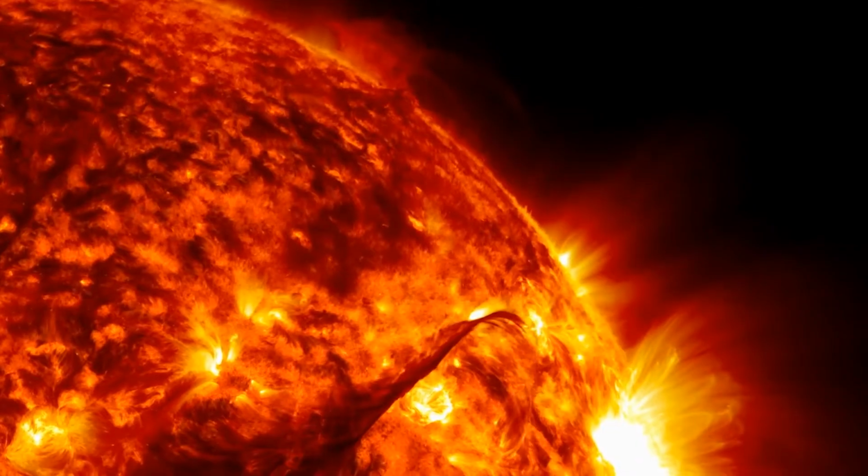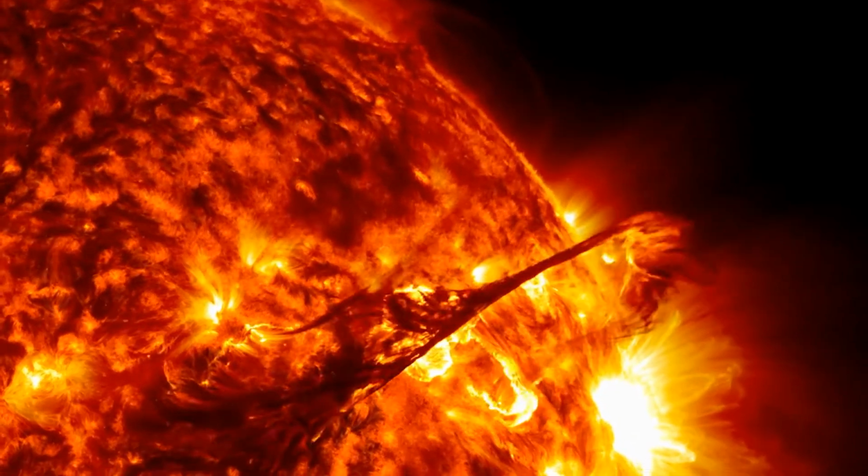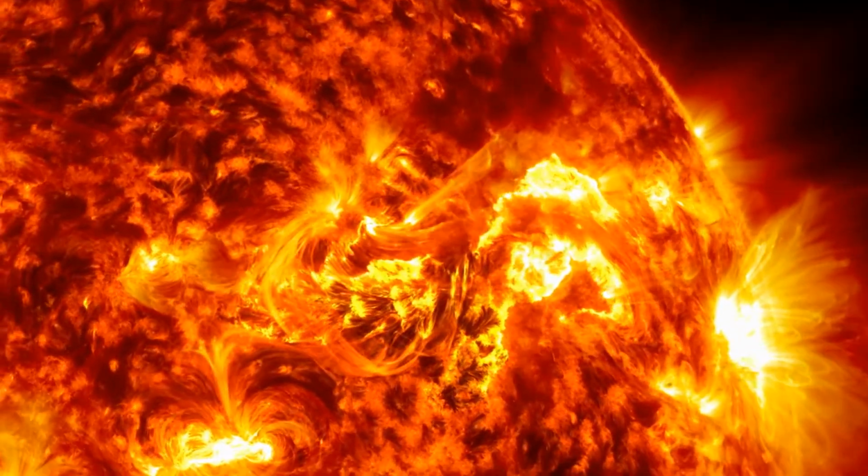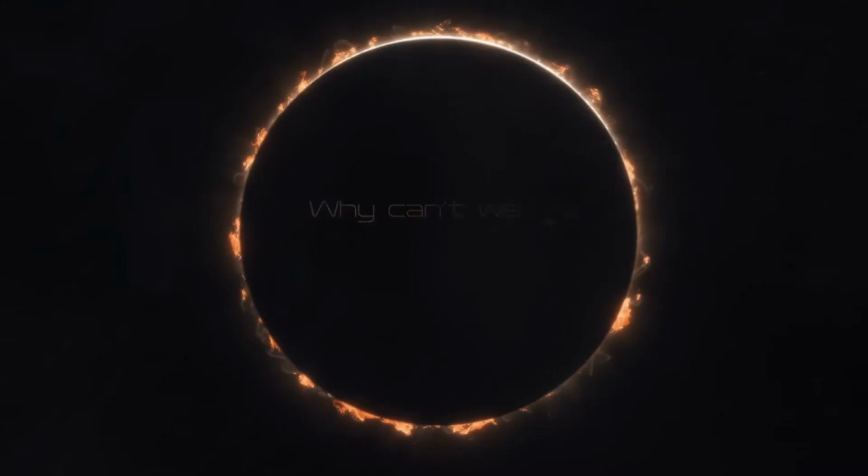And you can see things like coronal mass ejections, which are the big solar storms, right? The big, huge bubbles that erupt off the surface of the sun. Yeah, the corona is really an interesting place. It's really cool.